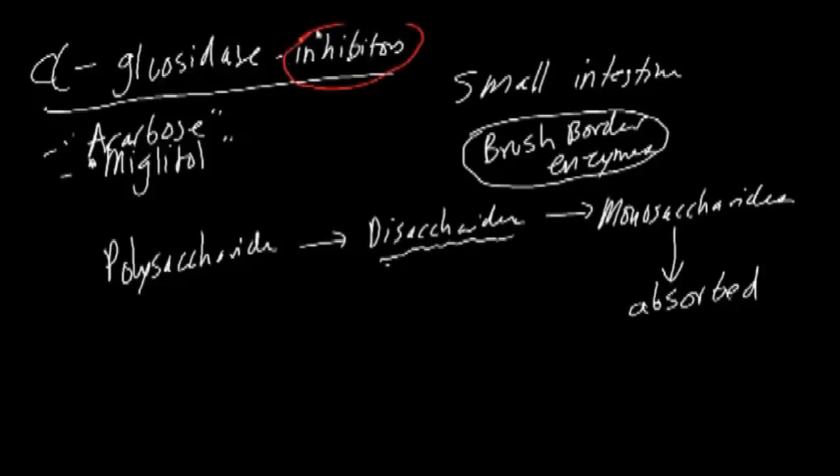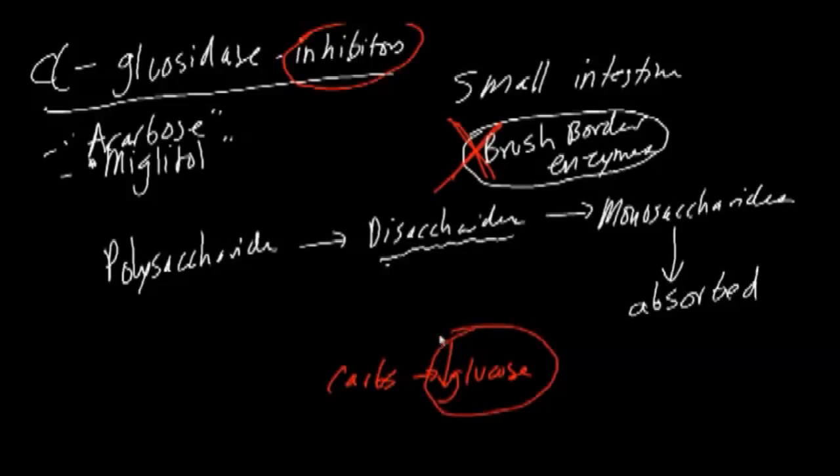However, we're talking about inhibitors. We're inhibiting these brush border enzymes. So we can't break down as many disaccharides into monosaccharides, and if we can't break it down, we either delay it or we don't break it down at all. So if you have decreased monosaccharides, you have decreased absorption. Your carbs get broken down into glucose. When you don't have as many monosaccharides, you decrease your glucose. That is the mechanism of action for the glucosidase inhibitors. You're going to inhibit or delay these brush border enzymes, so you're not going to have as many carbs absorbed, which means you're not going to have as much glucose.